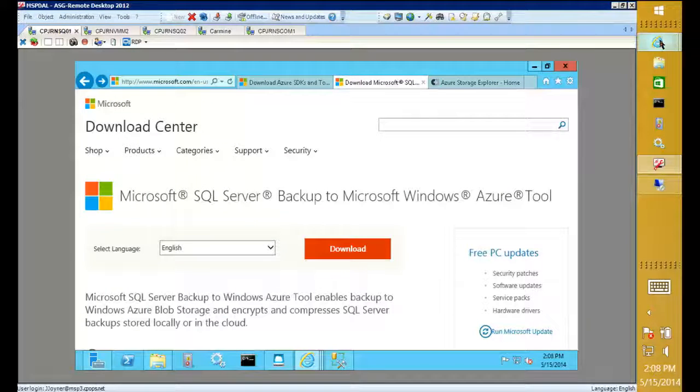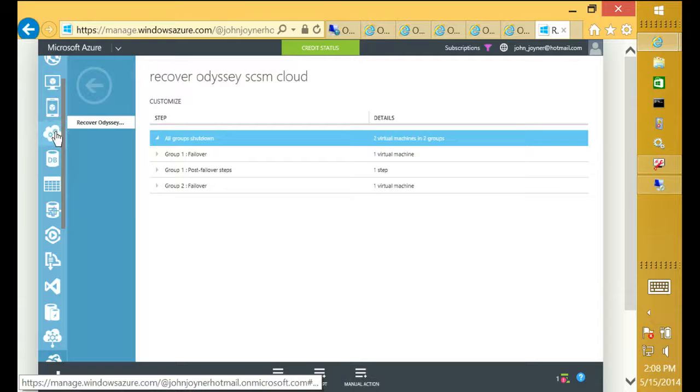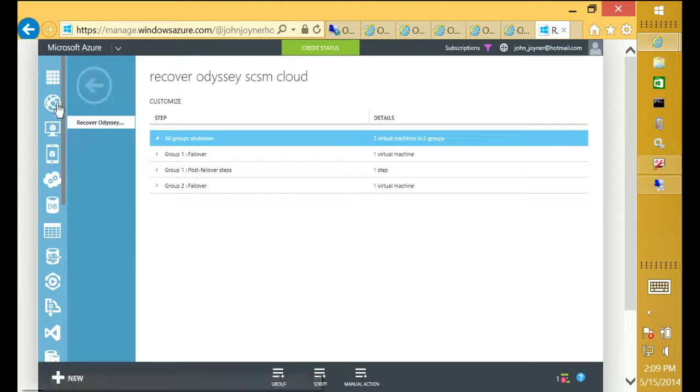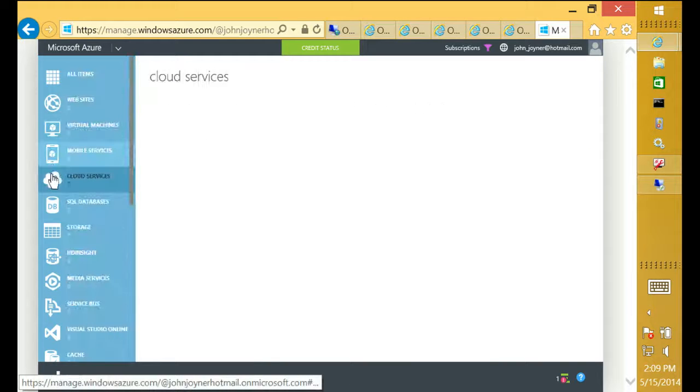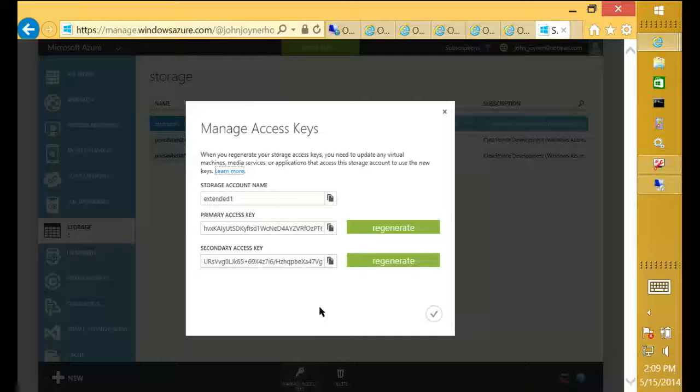In your Azure portal, before we were looking at the recovery services area, now we're going to look at the storage area. In your storage area, the key component of your Azure storage is a subscription account, and there is an access key associated with your storage account. So you need to know the account name and the key. You see, it's a long, complex passphrase associated with each storage account.